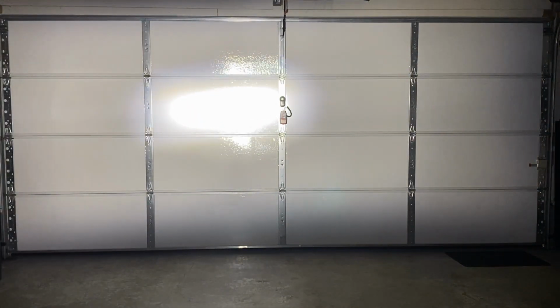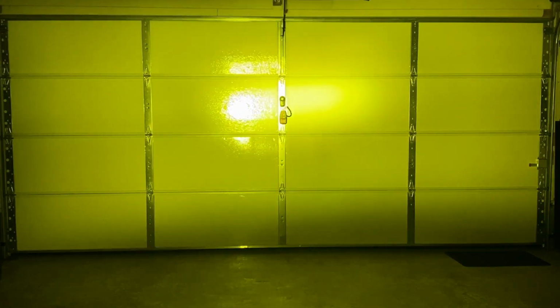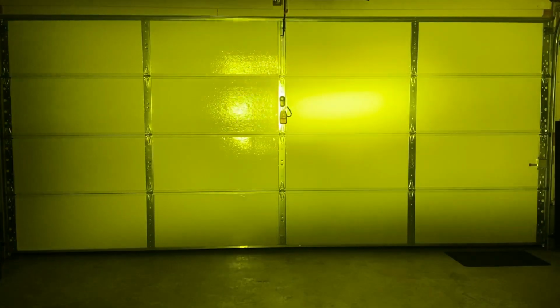It is really phenomenal. And just for fun, I swapped out that clear combo lens in the SS3 Max with that yellow lens, and it only took me about a minute, minute and a half tops. It's pretty easy to do. Check out the Diode Dynamics website to see how you can do it as well. They show exactly how to do it right. But just for fun, I wanted to see what it looked like, and I don't think the video is going to capture the color quite right, but it definitely works well as a yellow fog light.